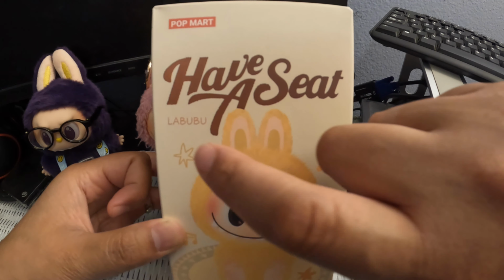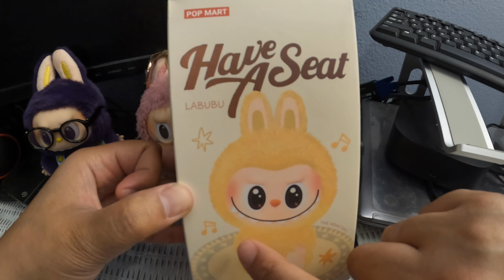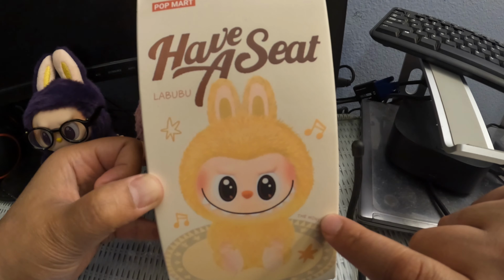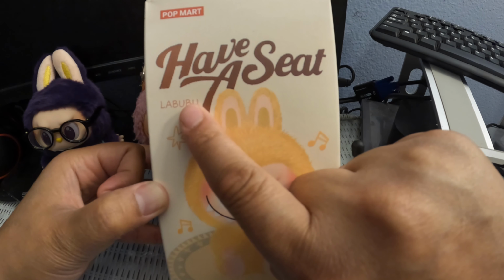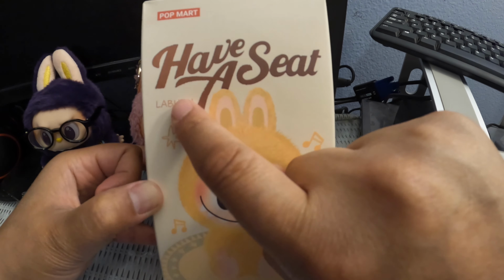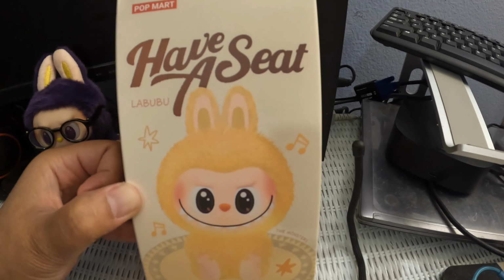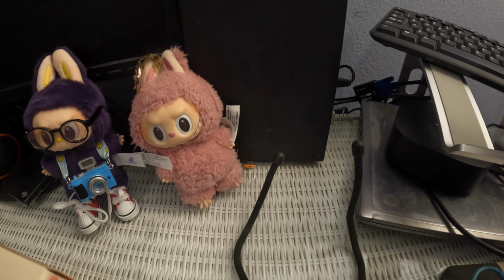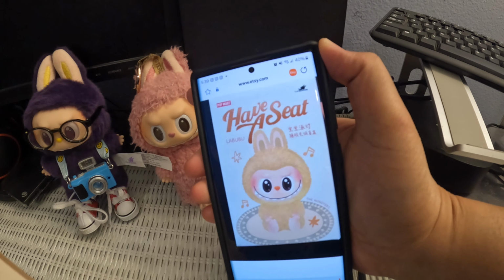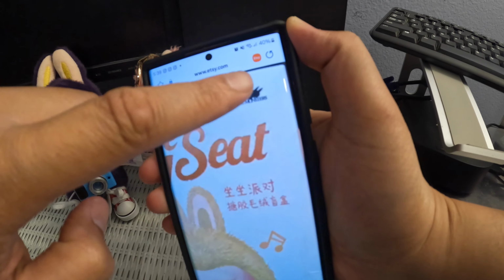One of the other things is, on the authentic boxes, you do see the star, the music notes, the star, and the monsters, and of course Labubu. What you are missing here is the Chinese characters over here. I believe the Chinese characters here do say Labubu. I'm not quite sure, but it does say Labubu. And in this Photoshop, you do see it right here, as well as the monster logo. So these two are what you need to look for.